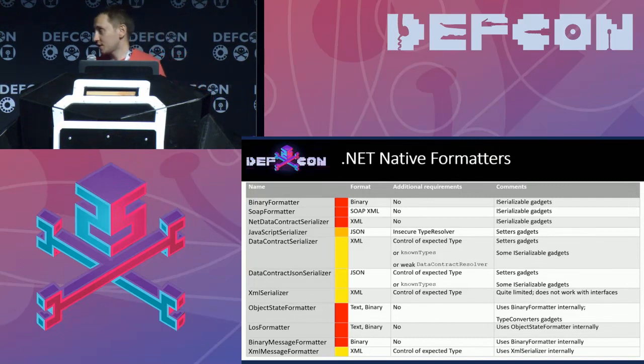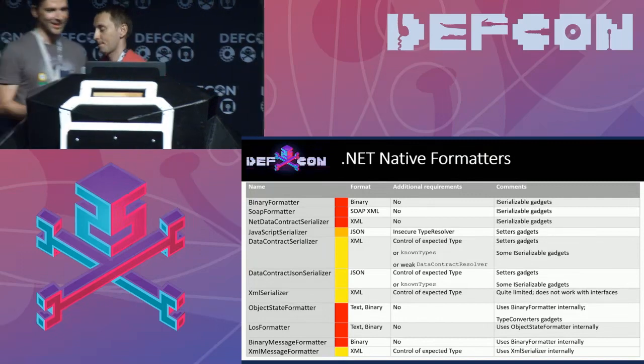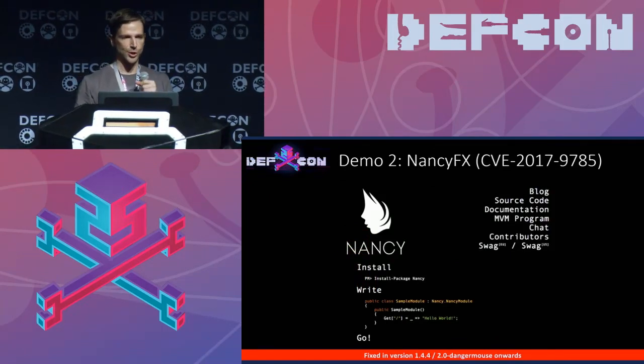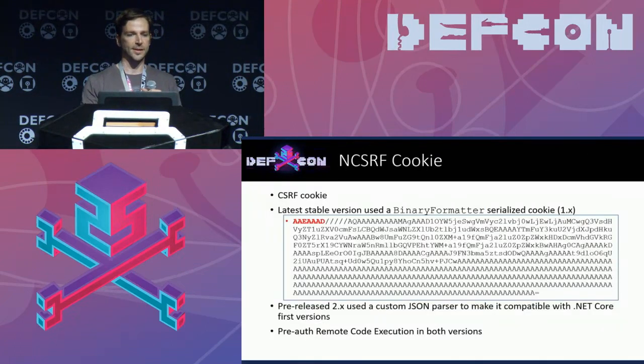He will show our next demo. So because our demo is probably worth 1,000 slides, we will show you how to get arbitrary code execution on some .NET frameworks, in this case, Nancy, which is a web application framework that is very similar to Ruby's Sinatra framework, but for .NET. And, well, basically, they care about security, which is good, and they implemented CSRF protection. The only thing is that by protecting against CSRF, they opened the doors for remote code execution, but yeah.